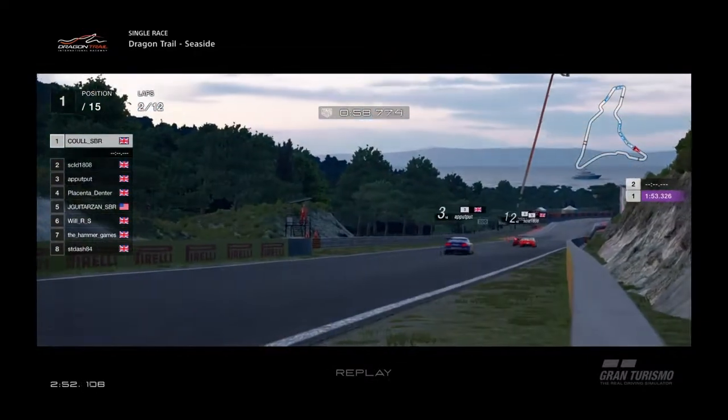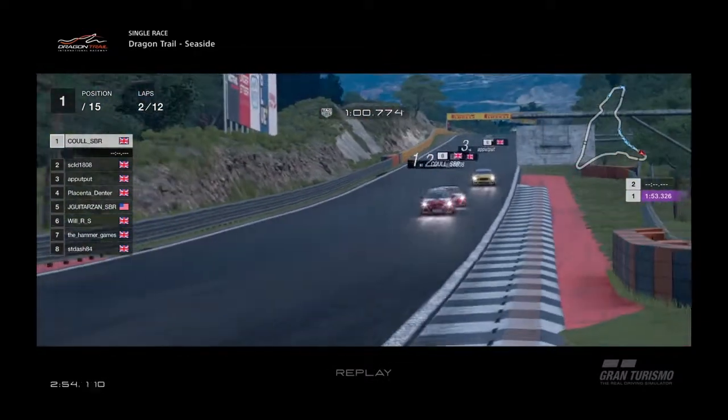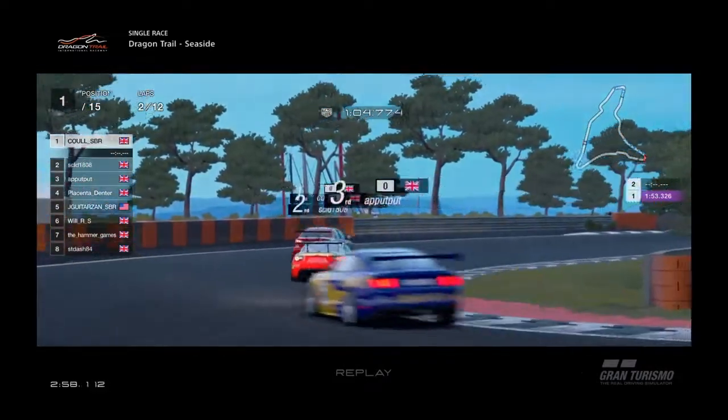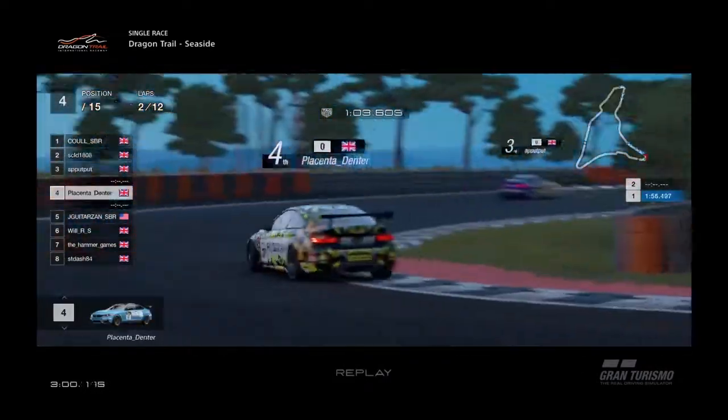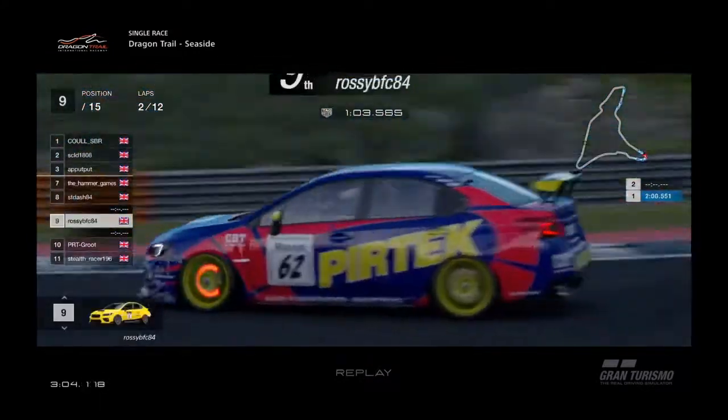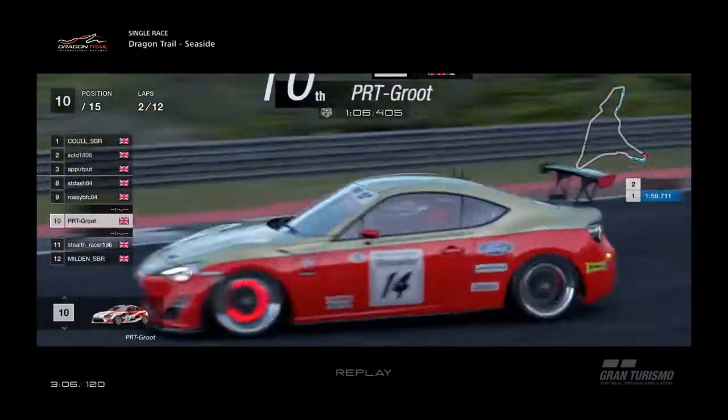Or Dean, was it? Probably Dean. Yeah, Will's up in 6th at the moment. It's quite hard to see because the screen's quite small when we do these recordings. So there's Nick, there's Ash, there is Brian doing a great job.